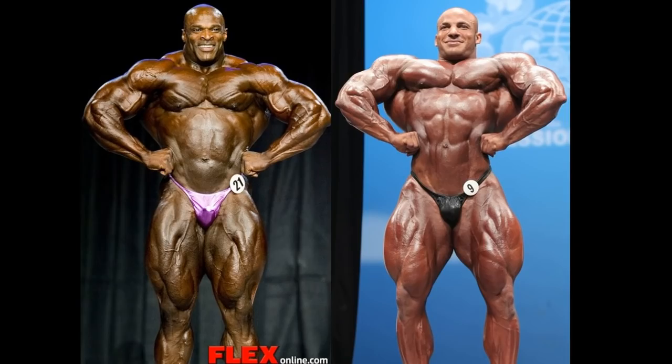Front lat spread. Now, it's the same thing here. It's hard, grainy muscle separation for Ronnie Coleman. I mean, look at the pecs. Look at the pecs. Versus superior shape, versus superior midsection, X-frame for Big Ramy, Mamdouh Elssbiay. Except this time, it's a little too overwhelming. Big Ramy's just a little too, like I said, overwhelming in the shape. And when you look at the midsections, muscle separation, Big Ramy, far superior in a pose like this.